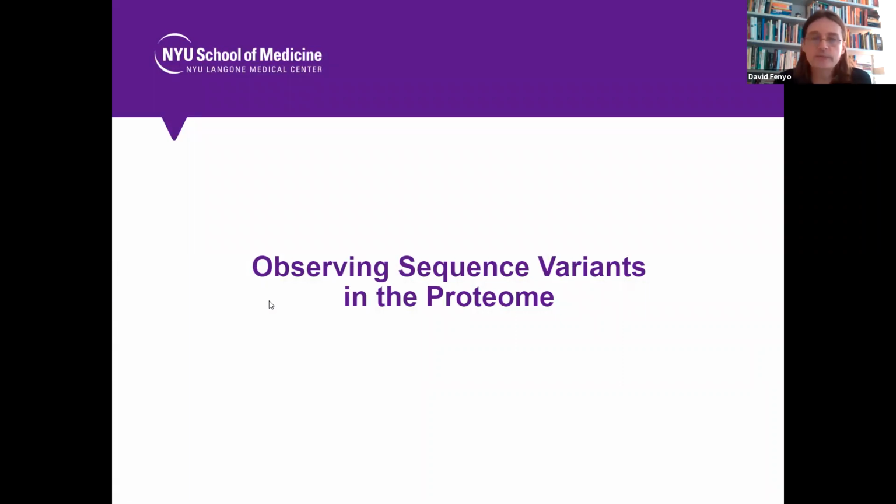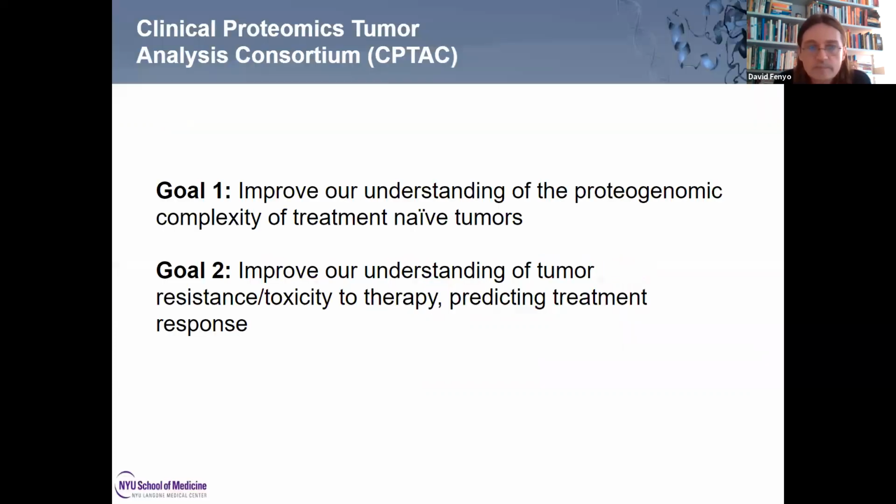Okay, so now these are the kinds of things that we see both when we sequence DNA and when we sequence RNA. So then the question is, can we observe these variants in the proteome? The data that I'm going to mostly show is from this NCI-funded consortium called the CPTAC, which stands for Clinical Proteomic Tumor Analysis Consortium. And we're one of the data analysis centers for CPTAC.